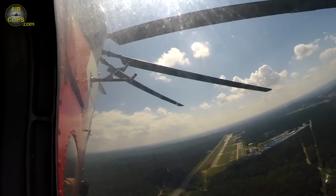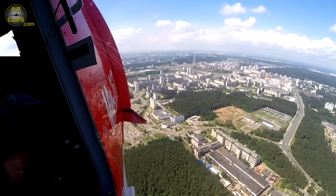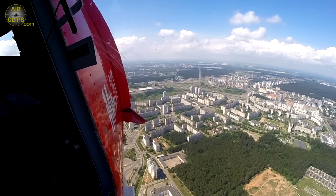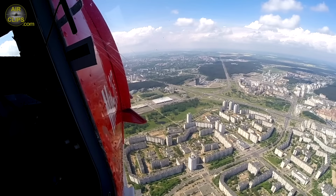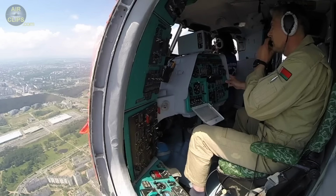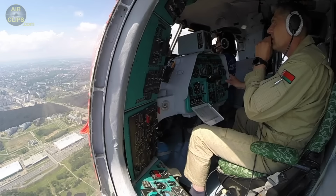On the left hand side you will see now the area around Lipki, which is a suburb of the city of Minsk. This will be another relatively short circle, and then we will do a left traffic pattern again into runway 01 of Lipki Airbase. Thereafter we will do some more low level flying, quite a bit lower than the previous turn that we've already witnessed.